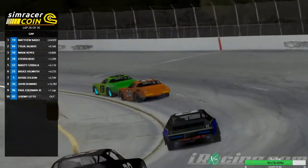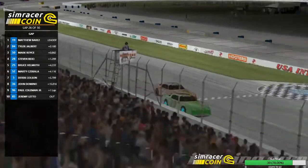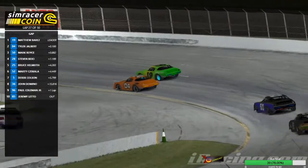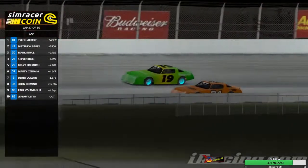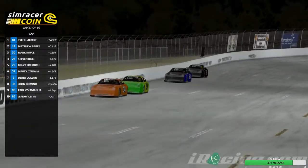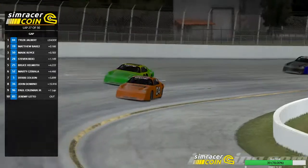And I didn't expect this one to happen when I saw the entry list for this feature, but Matthew Bear to the lead. You can't count really anyone out in these short tracks. And Tyler Jalbert tries to go back down to the inside line. And Tyler Jalbert clears the 19 car. Couldn't quite see it from this angle that we were at.